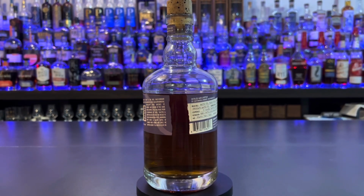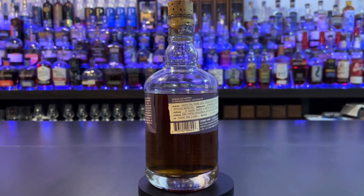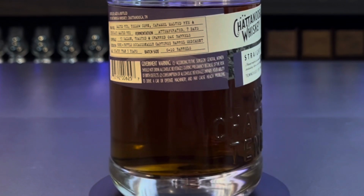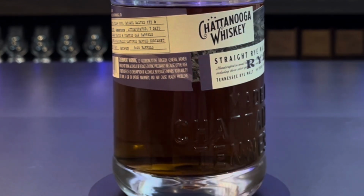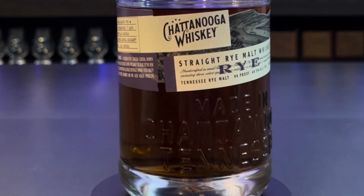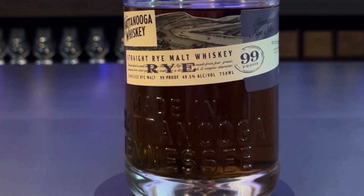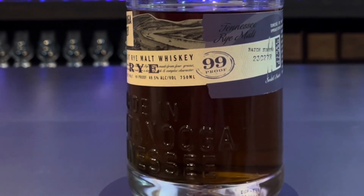So the company is a Chattanooga whiskey company. The distillery is the Chattanooga Riverfront Distillery. I know we've done it before, but they didn't disclose the actual mash bill, percentage-wise. It's got malted rye, yellow corn, caramel malted rye, and caramel malted barley. So that's one thing with Chattanooga.